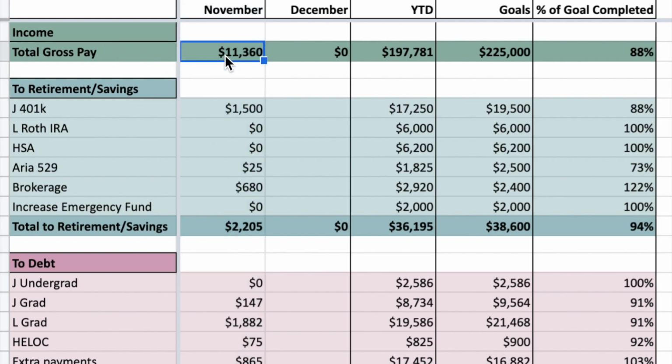Our income, we are falling behind, and I kind of expected that. I didn't think we would hit our income goal, but we are still adding up to a pretty large income number for this year. It'll be the highest income we've ever had as a household. We're going to break 200,000, which is really exciting. This month we made $11,360 gross, and year to date we're at $197,781 on our goal of $225,000. So we are 88% of the way to our goal.